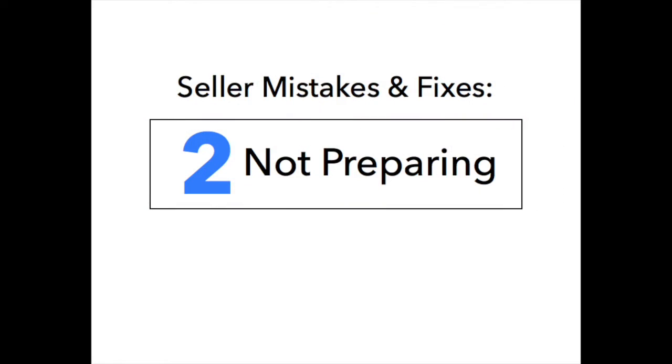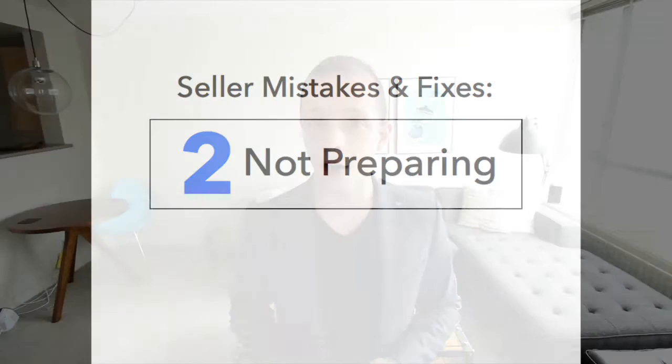overpriced listing on market. Now, the second mistake I'm seeing sellers make is just not preparing enough, and that means doing things like staging, so you have to stage your property properly.